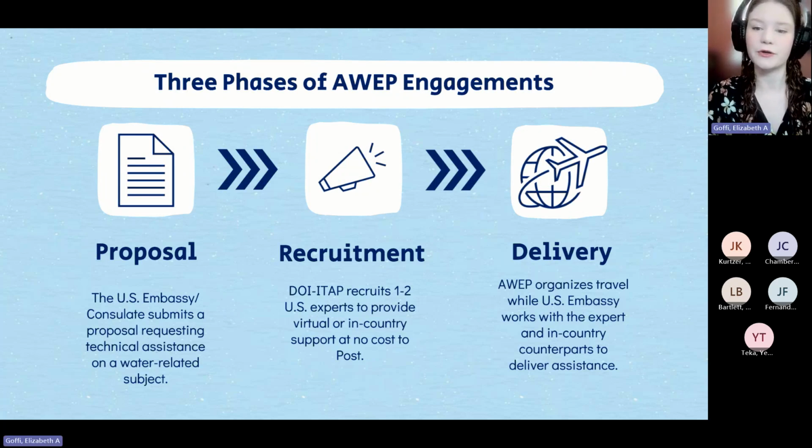AWEP engagements can be broken down into 3 rough phases. The first is the proposal, where POST submits a request for technical assistance on a water-related subject. The second is recruitment, where we reach out to our ever-expanding network of experts, both inside and outside of the U.S. government, and identify the best 1 or 2 candidates for POST review and approval.